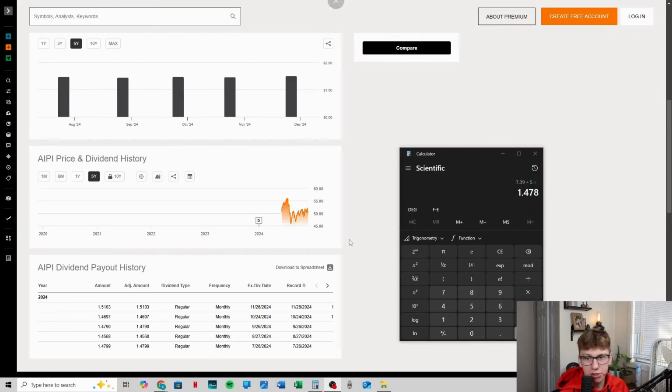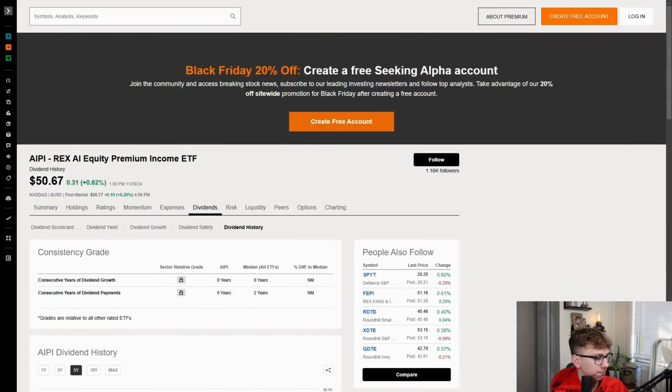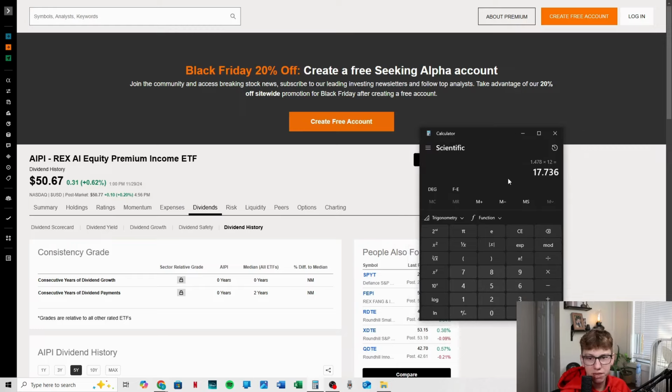So a quick calculation, I added all of the dividends together and we got $7.39 paid out over 5 months. So to get our average, I divided that by 5, which gives us our monthly return. So now I'm going to multiply this by 12, and that is going to give us $17.73, closer to 74. So $17.74.